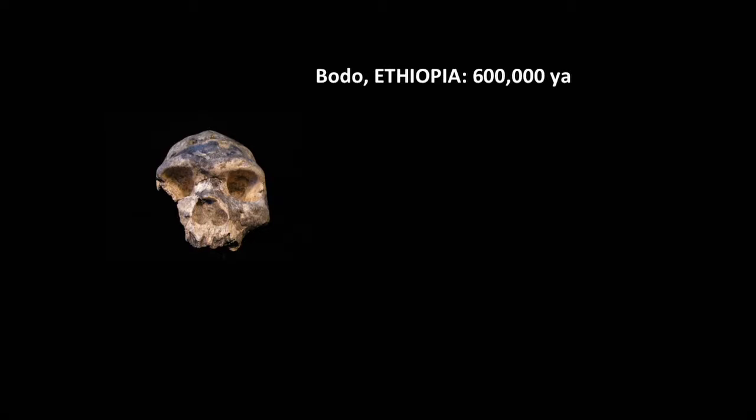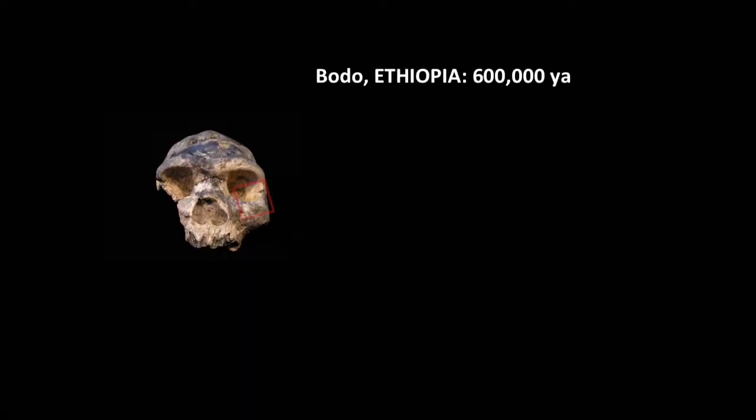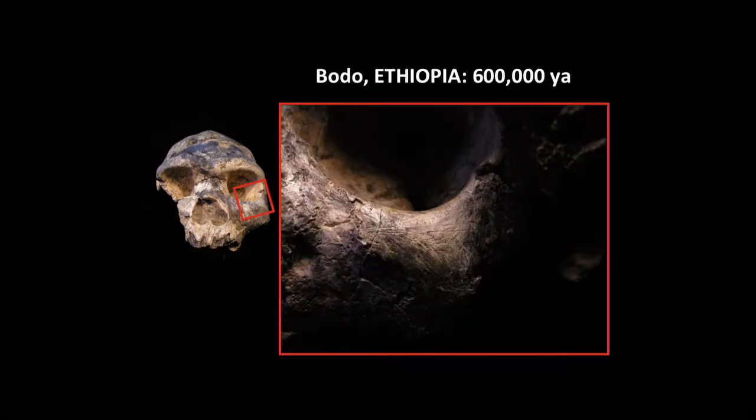Another interesting fossil we want to talk about is Bodo. Bodo is from Ethiopia in the Middle Awash Project area, dated about 600,000 years ago. This individual has a brain size of about 1,100 cc's, and this has the largest face of any human ancestor. But the curious thing about Bodo is if you look very carefully, in this region highlighted here, this is its left cheekbone, and if we look right through here, we'll see some scratches.